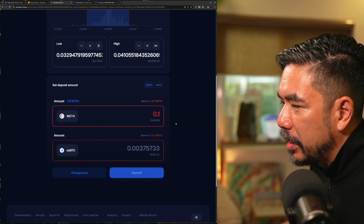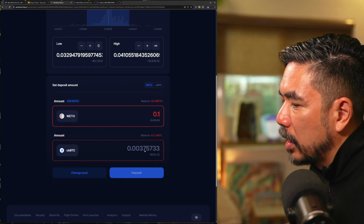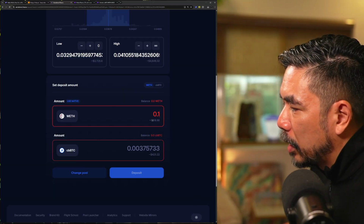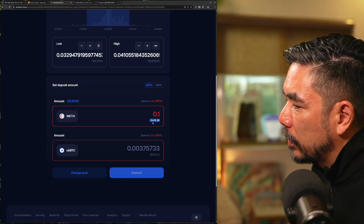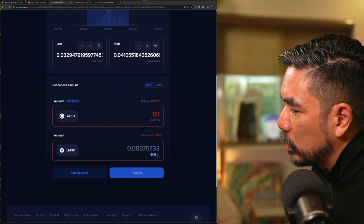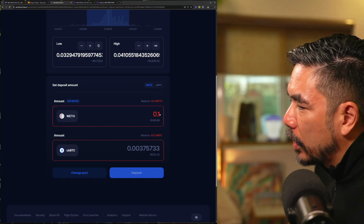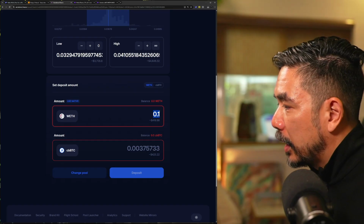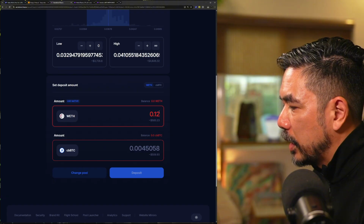So if I had 0.1 ETH, I would also need 0.037 BTC in order to create my LP, right? That's what that means. But we have a little bit more than that, right? So if you see the number here, it says my 0.1 is equivalent to $416, and then my 0.03 BTC is equivalent to $425, right? So we know that we have a little bit more than that, because if you add those two numbers together, it's only $850. That means we have $150 left. So we're going to slightly adjust this and see what happens.